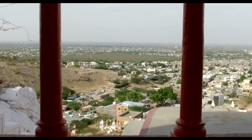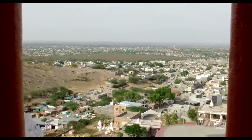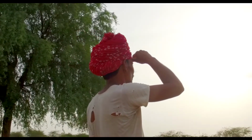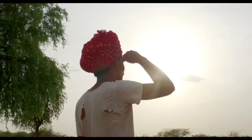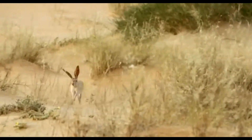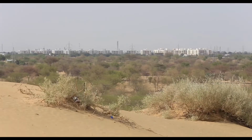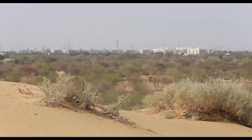Barmer, a small town in Rajasthan. Water is a luxury in Barmer. In summers, the temperature reaches 50 degrees centigrade. It is not an easy place to survive. Yet for centuries, this has been the most populated desert region in the world.